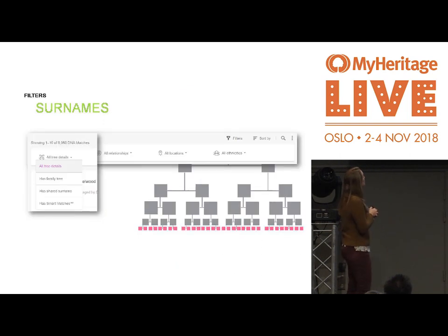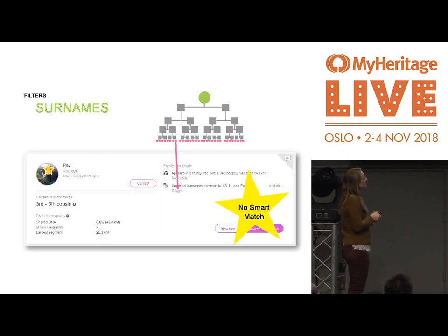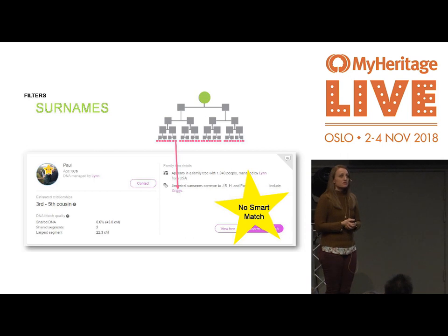So if you want to, you can click on the All Tree Details section up here, and you click right here on Has a Shared Surname. And that's going to sort individuals that MyHeritage sees in your match list that have surnames that are the same as the one you searched for.